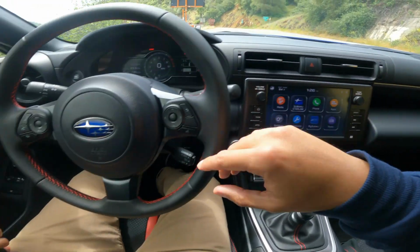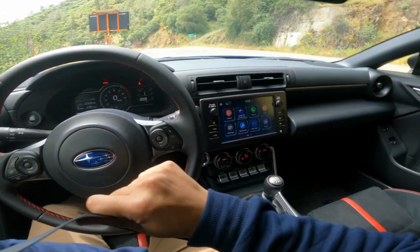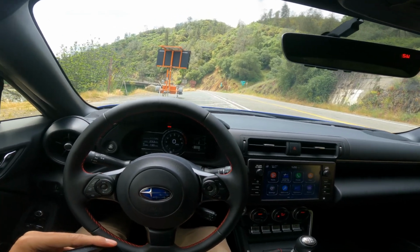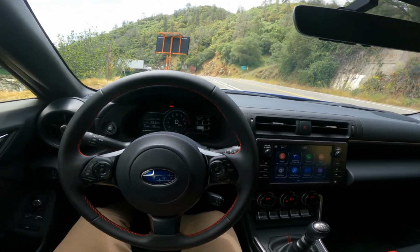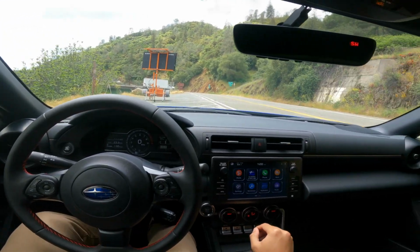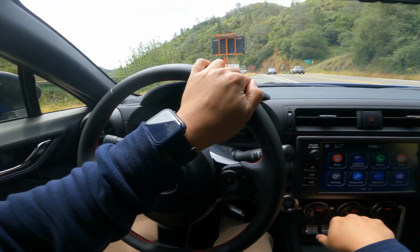Still absolutely love my infotainment system. Fuel economy isn't too great. The capacity is a lot lower than what I'm used to, so I've found myself visiting the pump quite often with this car. But she's very, very fun to drive. So let's let these cars go first, and then we will head up the mountain.